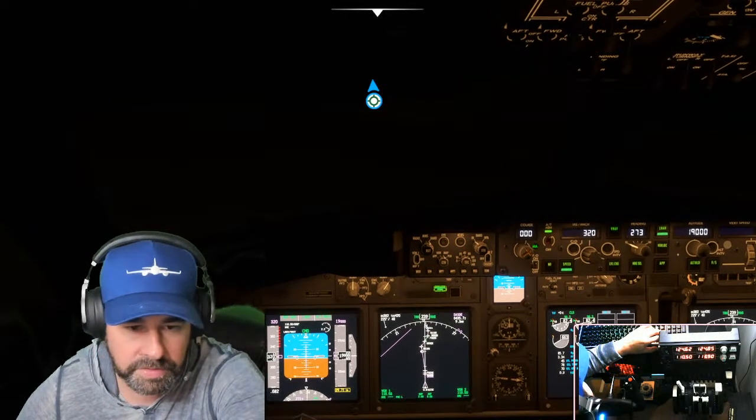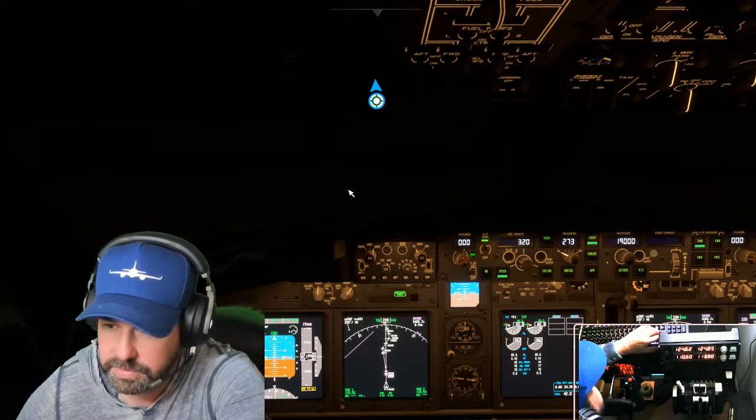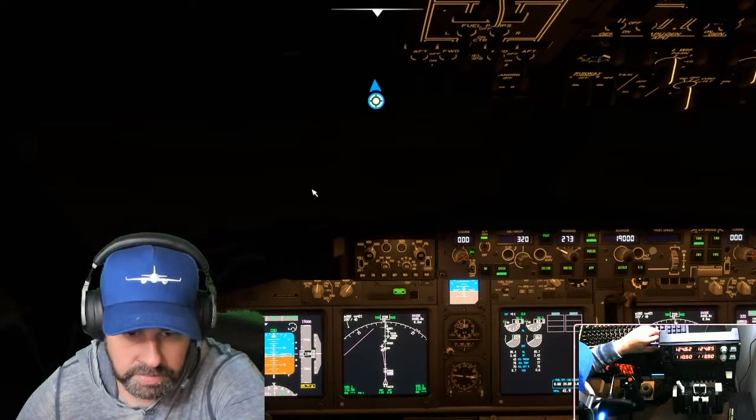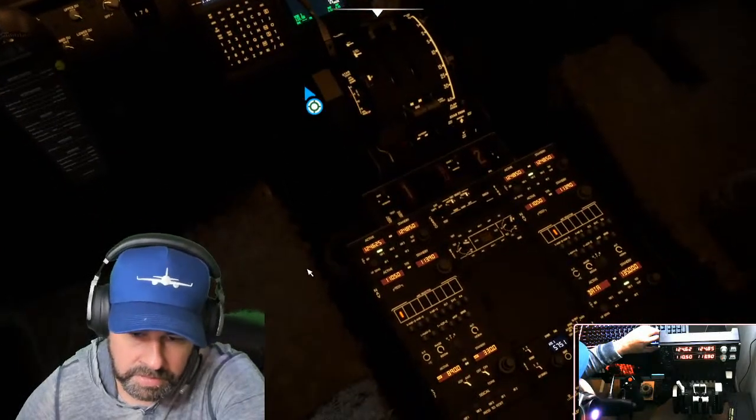The traffic avoidance and collision alert system. Warn you if other airplanes get too close and give you avoidance commands. Switch on for takeoff and off after landing.